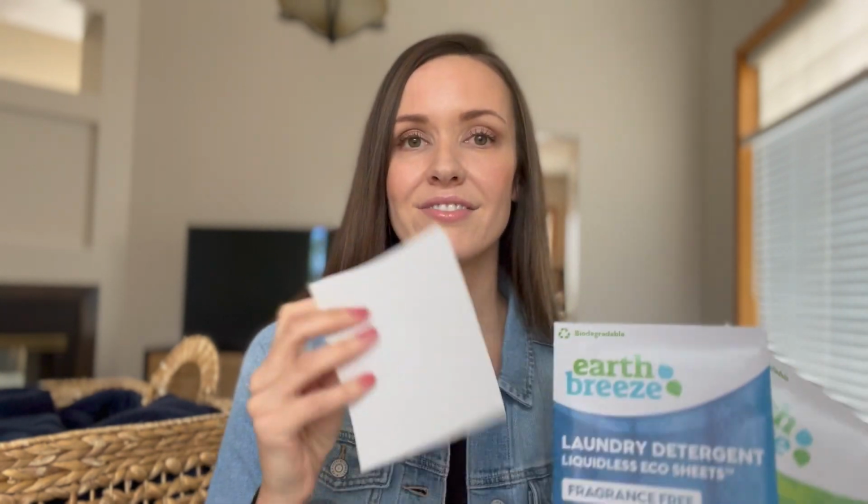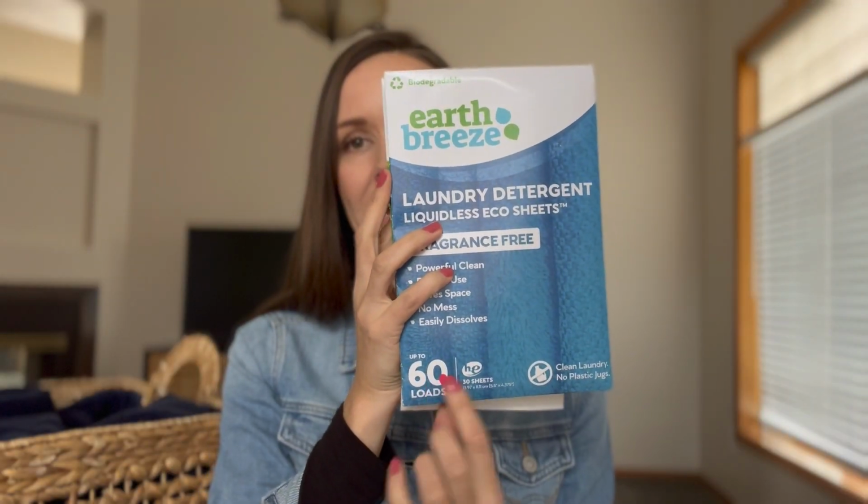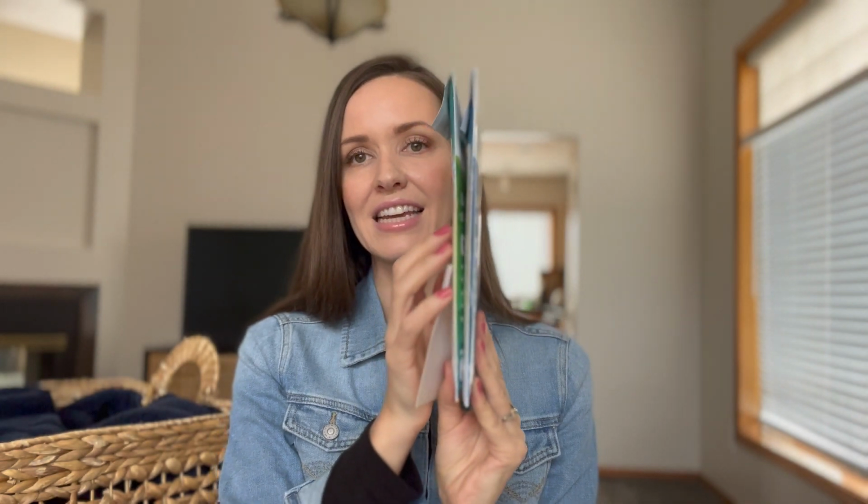So in the past, I've used the big jugs of laundry detergent. We've also used pods from various brands. And now I can say we have tried and used the sheets. This is a relatively new idea, and Earth Breeze is really revolutionizing the way that we think about laundry because they've taken out all of the liquid that costs money to ship, that takes up space on your shelf, that's heavy to carry from the store to the van to your cupboard, and they've made this tiny little sheet. As you can see, one of these packages right here is 60 loads of laundry.